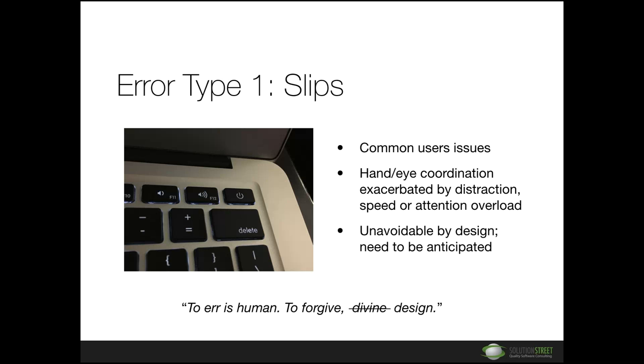Another example, we were just talking about this yesterday, Mark. On the action menu, for delete, you can accidentally press delete, for example. There's always the Are You Sure dialog. That's a simple example of forgiving, or anticipating, that a user can make that mistake of pressing the wrong button.